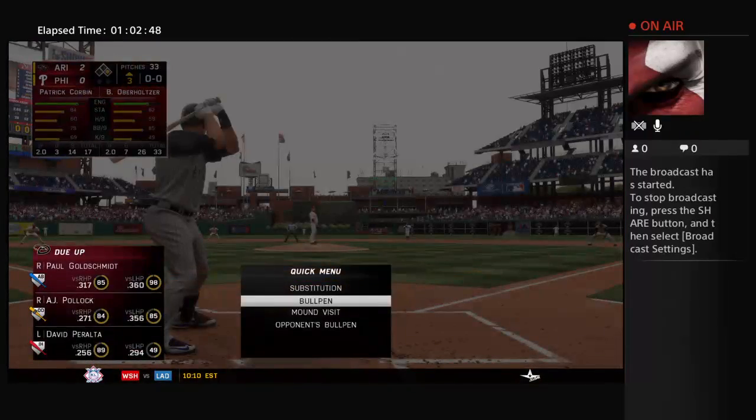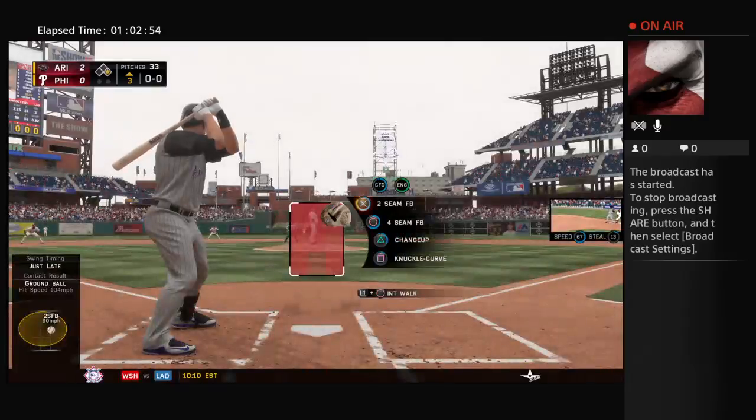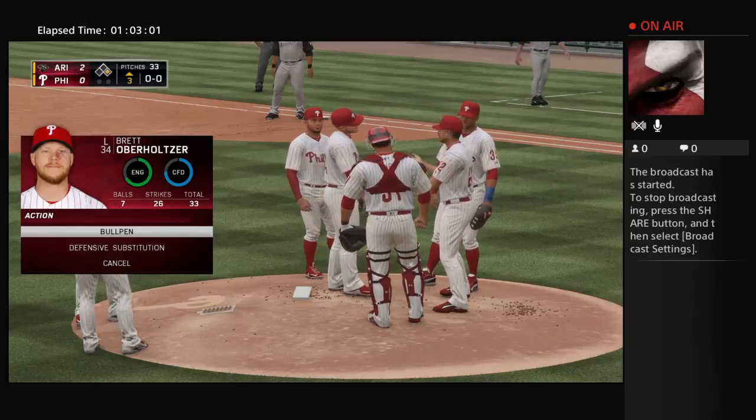Paul Goldschmidt will dig in. He singled his first time around. Now time is called, and this could very well be to buy a few more pitches for those relievers.